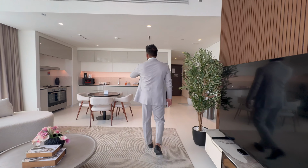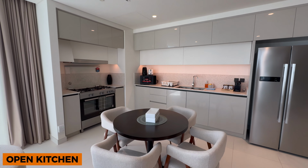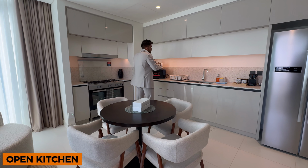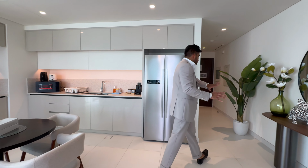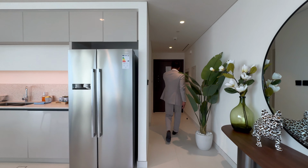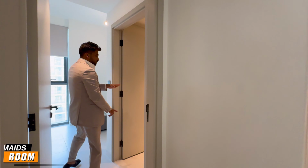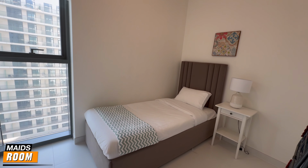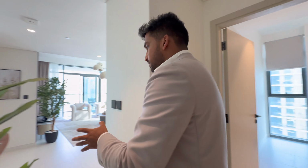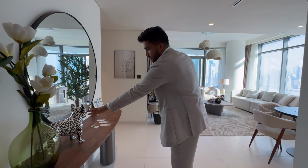Look how open the living layout is. The backsplash and the cooking top, exhaust, everything comes with the apartment, fully furnished. And when you enter from here, right on the right side, you have the maid's room. So ensuite, single bed, has a window, small, cute maid's room.